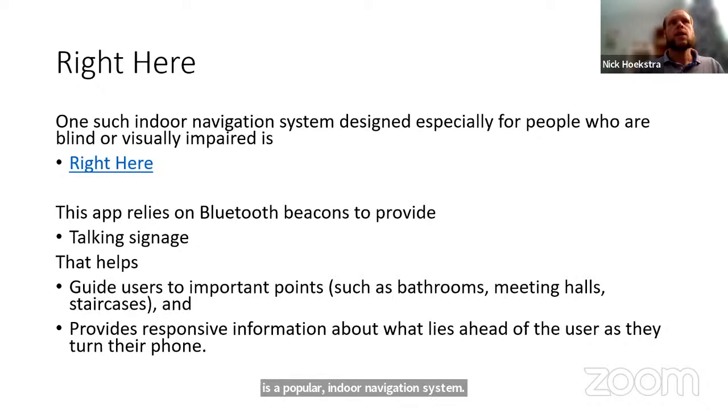It can provide talking signage that can guide you to important points like bathrooms, etc. And it can also provide responsive information, for example, telling you that a staircase is coming up ahead of you or the exit to a building is located behind you.